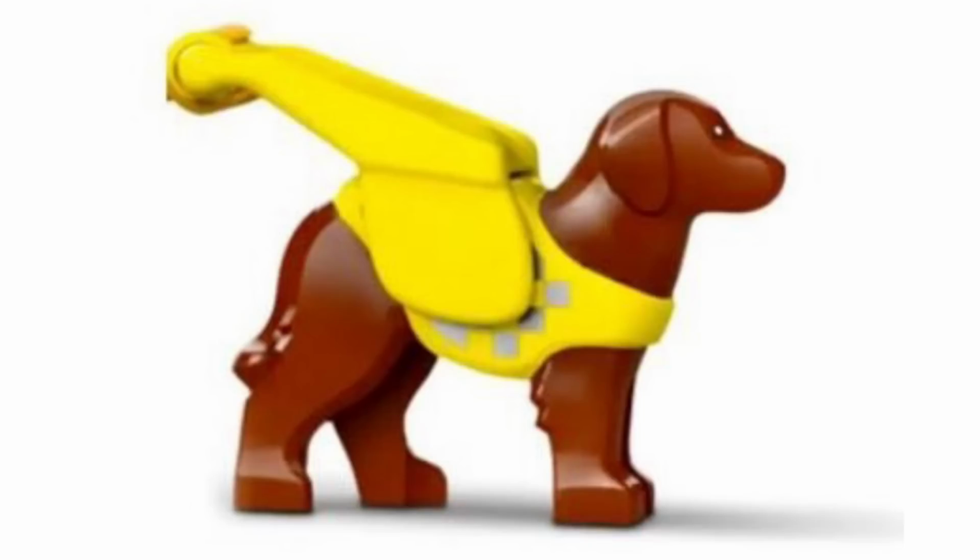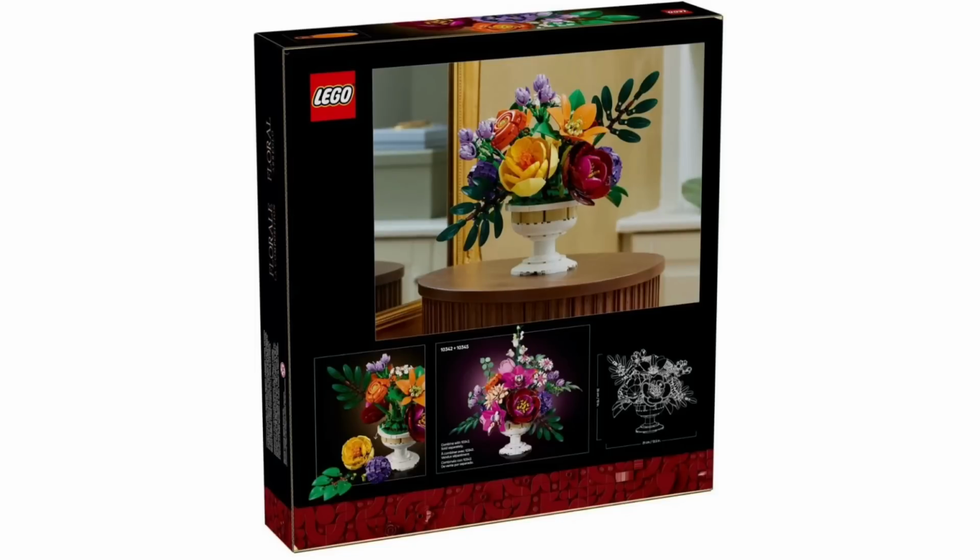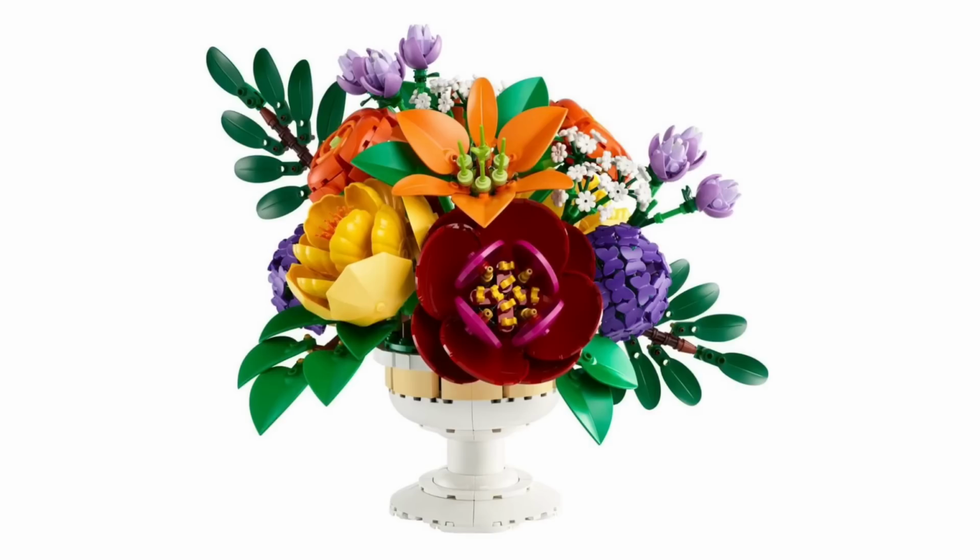But anyways, moving on, we actually have a bunch of brand new LEGO Botanical sets that have been revealed, with the first one being set number 10345, the flower arrangement set. This one looks really good. It's going to be releasing for February 1st of 2025, and it's going to retail for $110, and it will include 1,161 pieces.